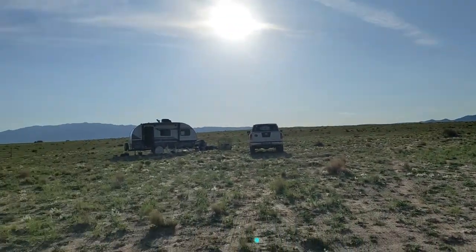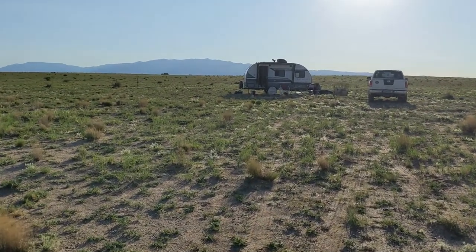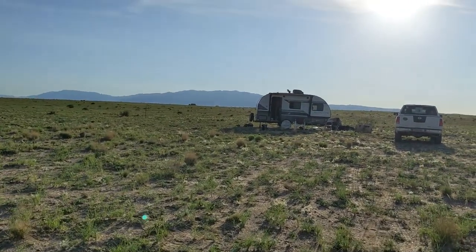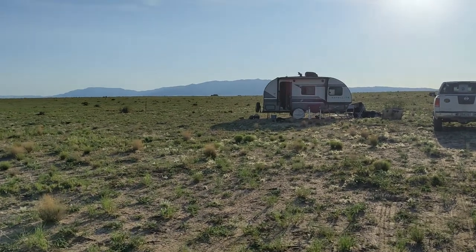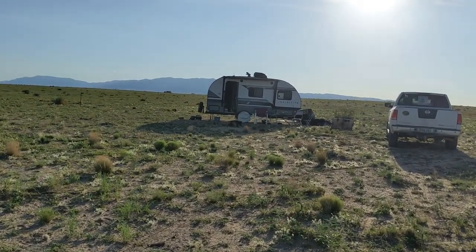Let's see. That's the back corner. I know the sun is shining, it's a little hard to see. Where I have my trailer, my truck. This is going to be my driveway. So I had cleared out and leveled the land for my trailer before I brought it here.